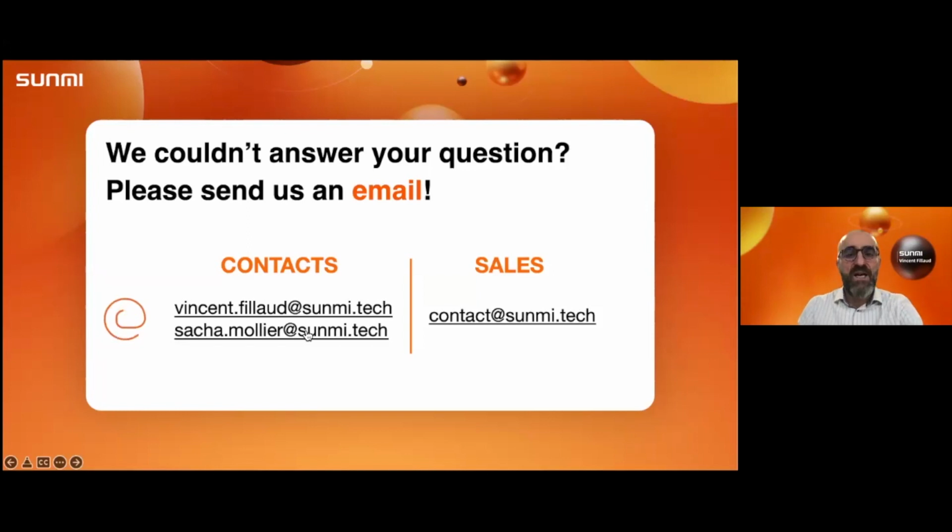Martin Gross asks, is the solution also available on non-GMS SUNMI devices such as L2S? Yes, the answer is yes. L2S is not GMS certified, so any SoftPOS solution not leveraging SafetyNet can leverage L2S to make SoftPOS solutions. There are some of them, and we can privately indicate which they are.